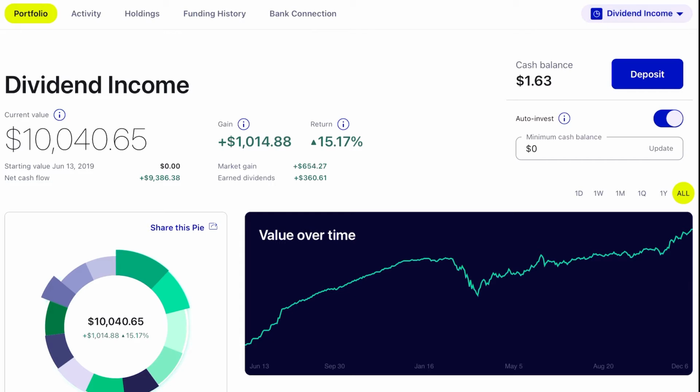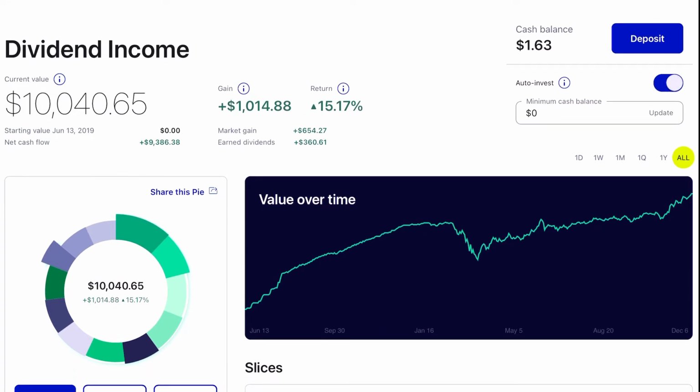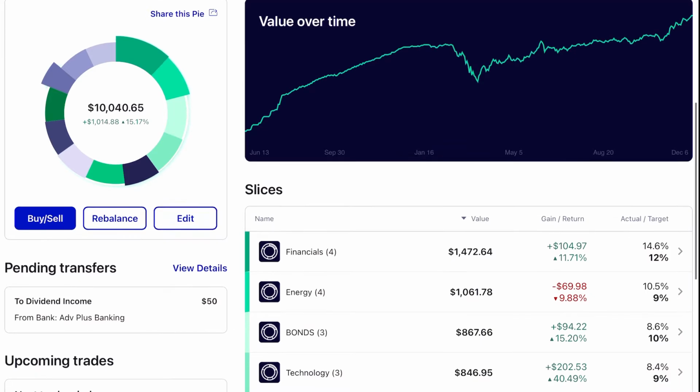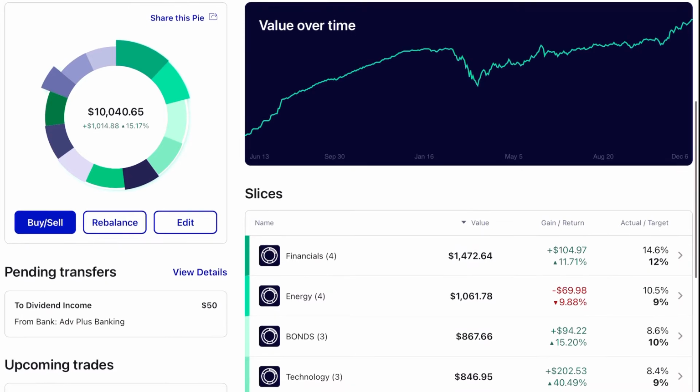If you look at the net cash flows here, it says $9,386. Remember, that includes the $360 that came in there as dividends. So we've had $360 in dividends, $654 in market gains, which is pretty nice. And it's good to see that the portfolio is overall in the positive. Now, by the way, if you look at value over time, this is the highest this portfolio has ever been.